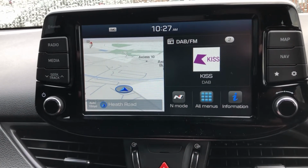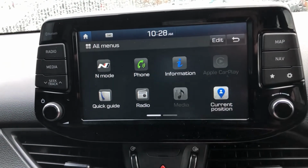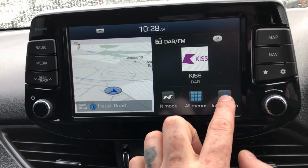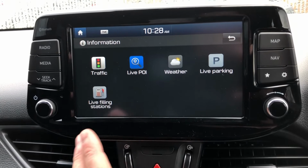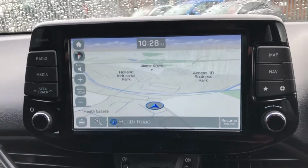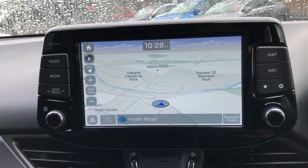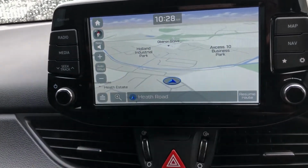If you click on all menus, you can see you can go across. You've got N mode, your Bluetooth telephone information, Apple CarPlay, current position, media, radio, quick guide, navigation, different settings, menu and voice. I mean honestly, it is absolutely littered with options. Live parking, live filling, it's just incredible. It's so orientated to be focused on the driver and its needs. Honestly, I really can't big it up enough and say there isn't a car that is this much in depth and so practical and immersive. You've also got favourites and other options as well.